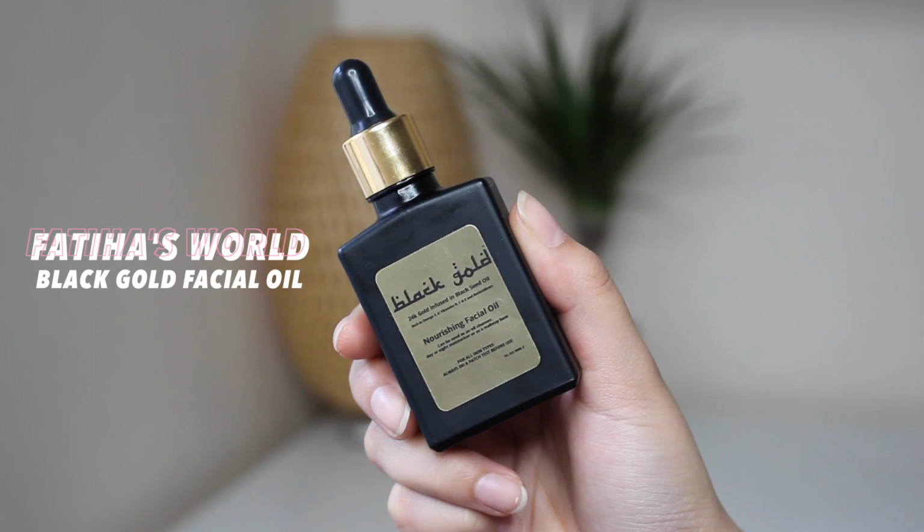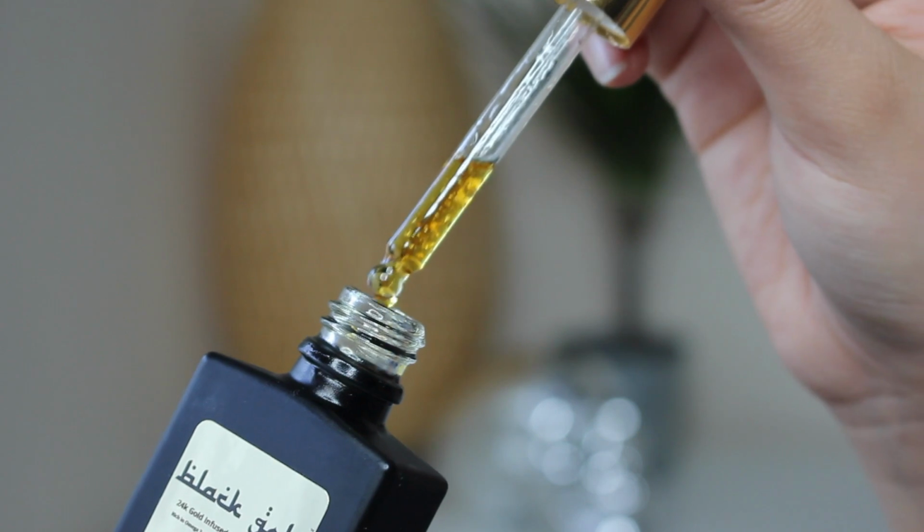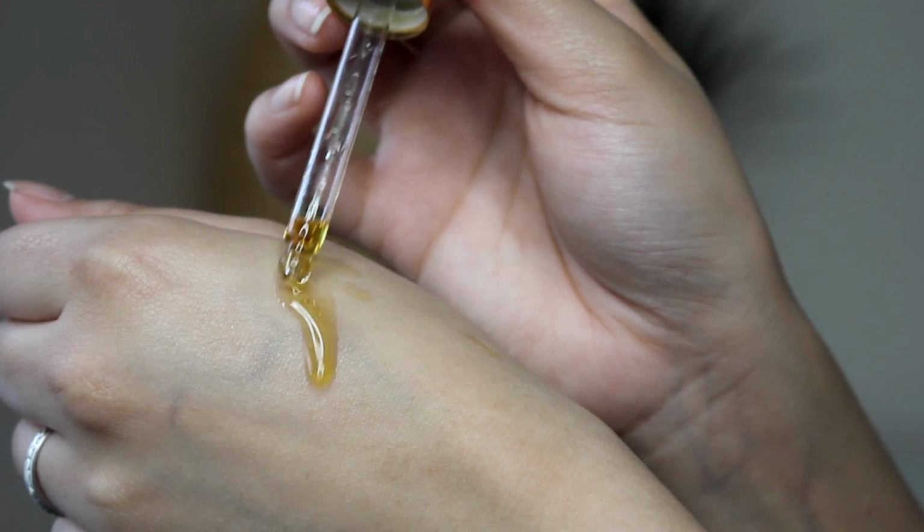The next thing that I have is a facial oil from Fatia's World, and this is a black gold facial oil. It's basically 24 karat gold infused in black seed oil with a bunch of other really cool oils in it. It's super amazing. It keeps me hydrated and nourished, and it keeps my skin free and clear of spots. For those guys who know about black seed, you know it's great for your whole body, from your hair to your toes to your face to everything.